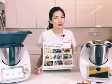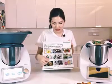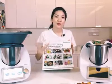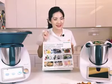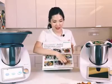And at 120 is our general cooking. We always use 120 to saute, to stir fry. Okay, 160 degrees is for browning meat. For the more aromatic flavor, use 160 degrees. And 170 is for caramelizing.